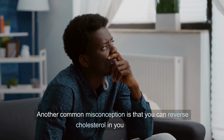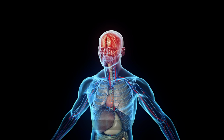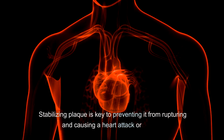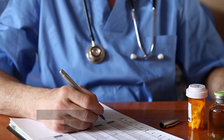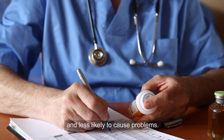Another common misconception is that you can reverse cholesterol in your plaque. The reality is that while you can't completely remove cholesterol from plaque, you can stabilize it by reducing inflammation. Stabilizing plaque is key to preventing it from rupturing and causing a heart attack or stroke. Anti-inflammatory diets, regular exercise, and possibly medications can help keep plaque stable and less likely to cause problems.